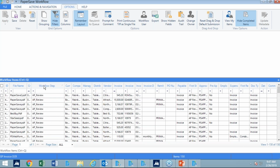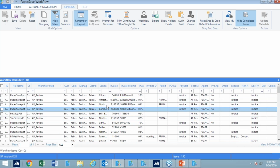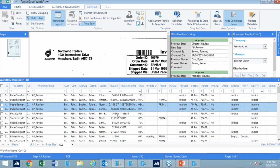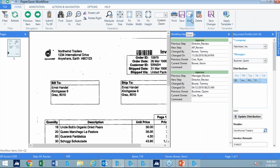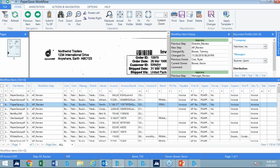I've got some in the rejected step. I've got some in AP. I can find the invoice number, right, that I'm looking for, the dollar amount. So I can see all of this and go, oh, here's the, well, I took away the filter of Best Buy, but I could say, here's the one that I'm looking for. And I can email this out to an individual and say, hey, we need to process this right away, right? So you always have the ability to see those documents.